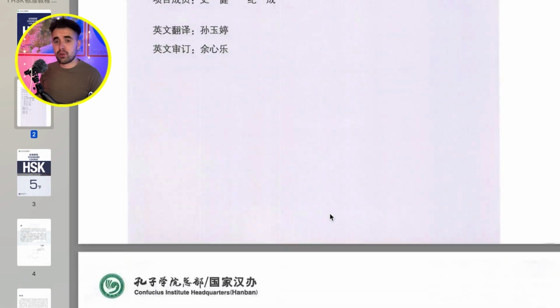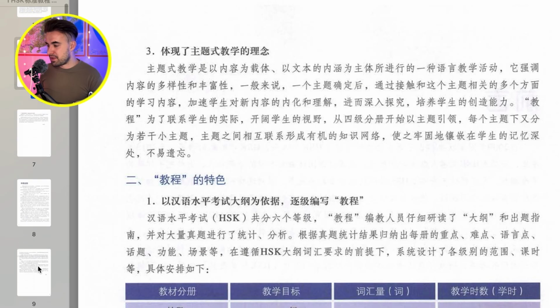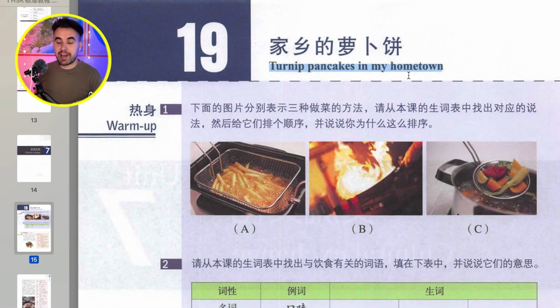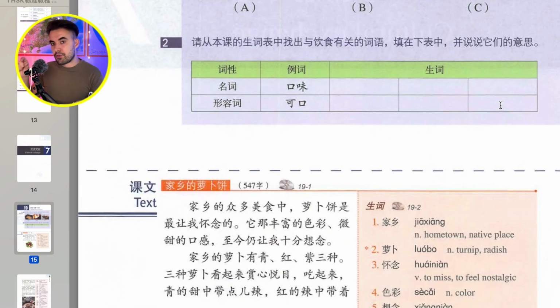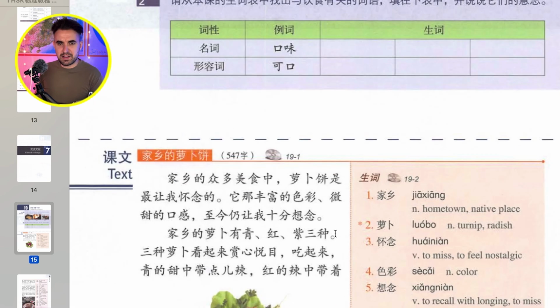HSK 5 is utterly boring because it talks about some very traditional things, and look, turnip pancakes in my hometown. Does that topic delight you, make you feel excited? Not me. So HSK 5 is another jump, because you've gone from having 1 or 2 or 3 small stories to 1 large story to break down, and there are around 50 characters to learn for each new story. It's kind of the same, but it's just more and more and more.